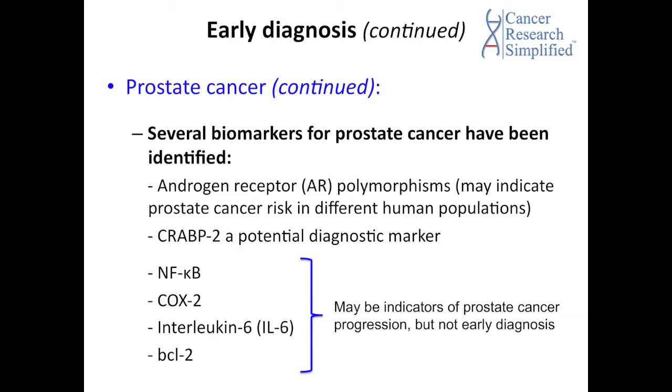BCL2, also called B-cell lymphoma 2, is one of the proteins that regulates the natural cell death, or as we call it apoptosis. It has been shown to be involved in prostate cancer progression, but not in early stages of cancer development. As you can see, there are many detection systems and tests already in use to detect cancer at early stages. Please make sure you check them with your doctor to ensure an early detection of possible cancer, which may lead to a successful treatment of the disease.